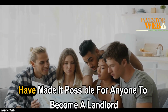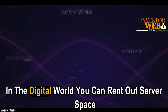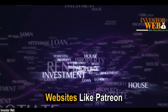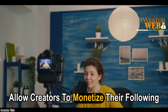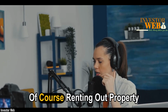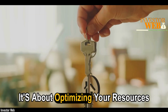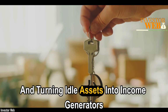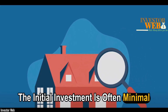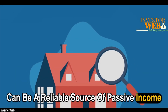Platforms like Airbnb have made it possible for anyone to become a landlord. But it's not just limited to real estate. In the digital world, you can rent out server space, domain names, or even your social media influence. Websites like Patreon allow creators to monetize their following by offering exclusive content for a fee, of course. Renting out property, whether physical or digital, isn't just about making money. It's about optimizing your resources and turning idle assets into income generators. And the best part, the initial investment is often minimal. Renting out property, whether physical or digital, can be a reliable source of passive income.